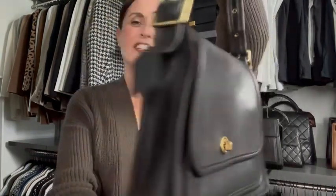Next up, I have my two Coach, I can't remember the name of these. It's like the Legacy something or other bag. This is one that I found at a consignment store for such a steal, and it was in great condition, but I did spend a little time restoring it even further, and I just love this bag as a crossbody. The leather on this is so soft and buttery, and I did kind of shape it a little bit. When I got it, it was completely flat.